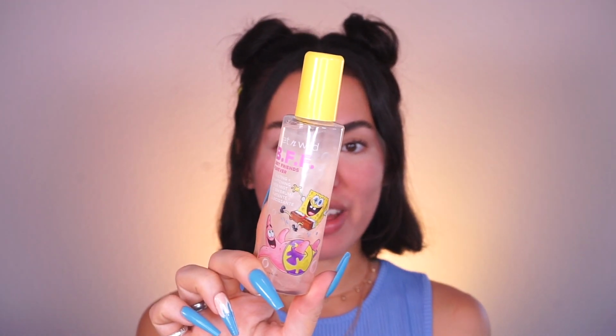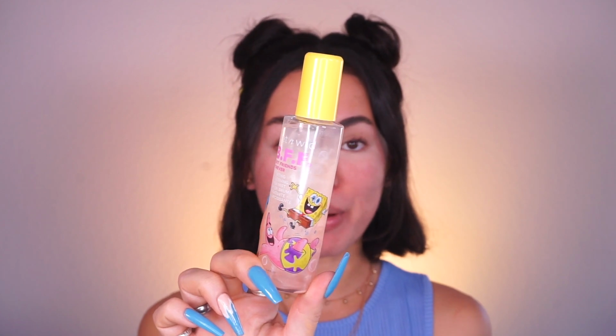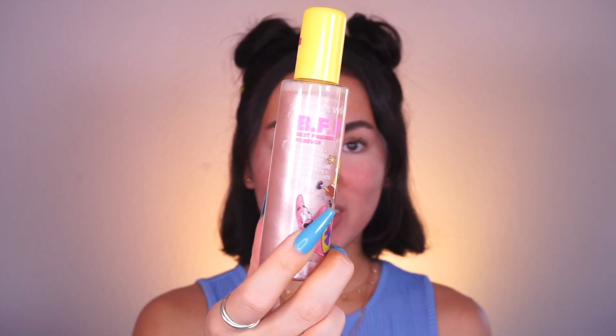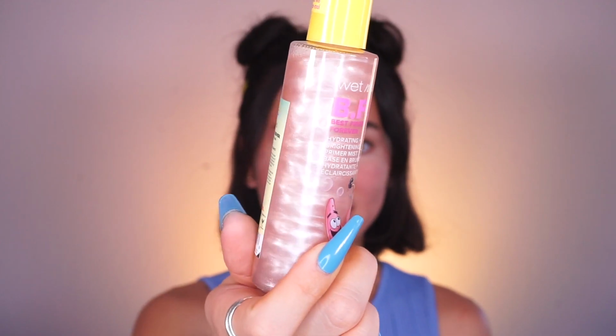So to start off my routine, the very first product in the collection is a priming spray. It looks like this. It is called the Best Friends Forever Hydrating and Brightening Primer Mist. And it has sparkles in it, so let's shake it up. As you can tell by the name of the product, this is a spray that you spray on your face before you start your makeup routine. It's supposed to help prep the skin. It's like a liquid primer. But this one also has glitter or a shiny mixture in it. So this is also going to give me a glowy look under my foundation. Look at how stunning that is.